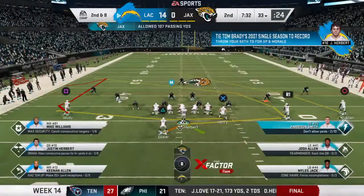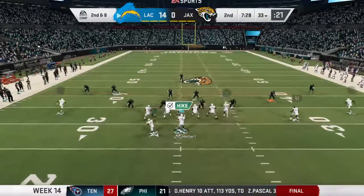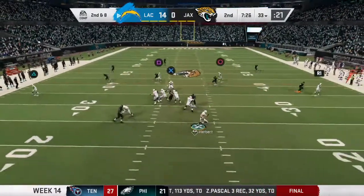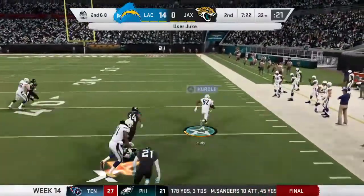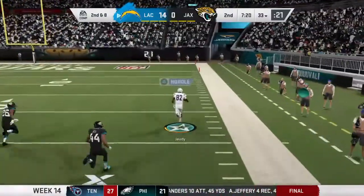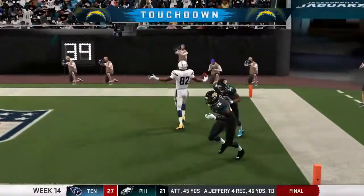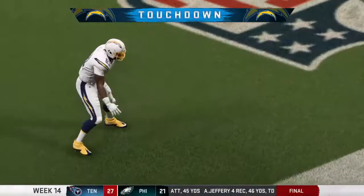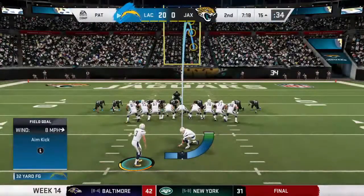The last run got a couple. Here's 2nd and 8. Rolling to his right. Oh, he's got a man wide open, complete. There he goes, right side. Touchdown, L.A. A big play there.